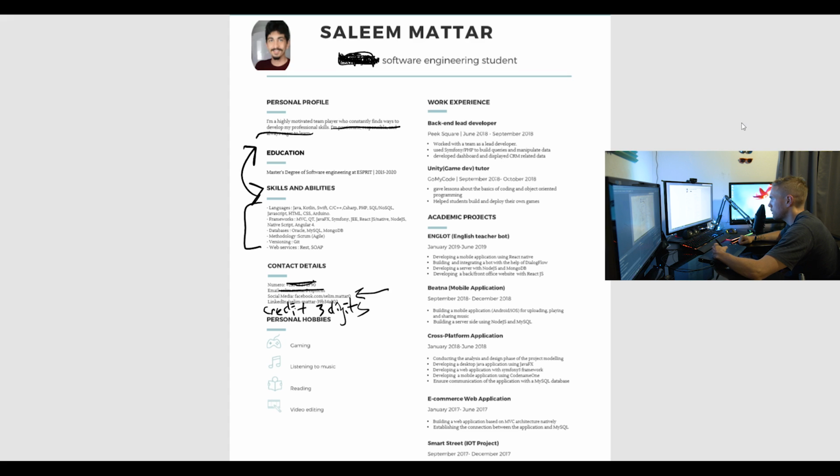Personal hobbies, gaming, listening to music, reading. I don't know why you have pictures here when you have no other pictures anywhere else. Also, I really don't know why you have this unless you're applying to a startup that values gaming, cares about music, cares about reading, or cares about video editing. You can talk about this in the interview.